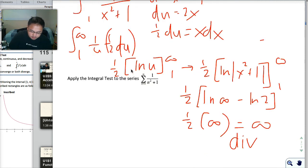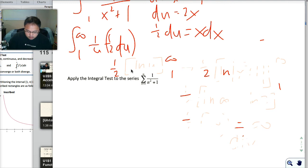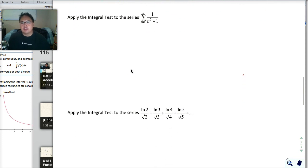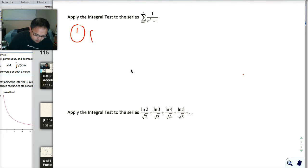So, again, let me erase this. And again, if I was going too fast, you could rewind it, stop it, slow me down, or take a little time to write down the notes. Okay. So this one, same thing, I'll apply the integral test. Again, there's 2 things. Is this positive? Try plugging in some numbers, 1, 2, 3, 4. You'll notice that it never turns negative. This is positive.